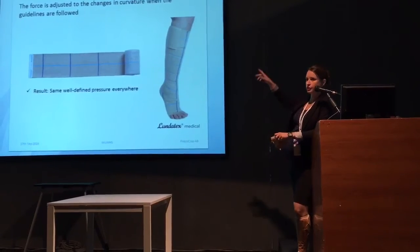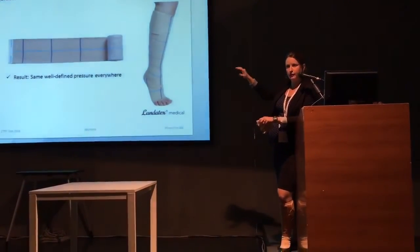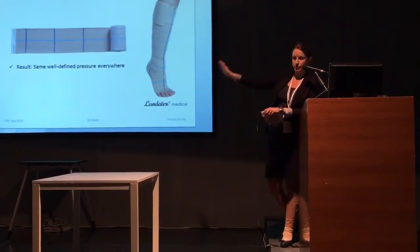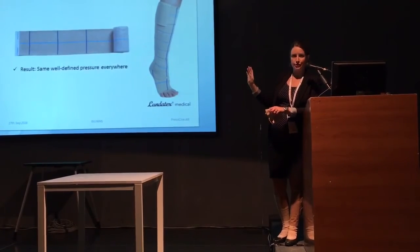So what we have here is a unique material where we have guidelines. You've got a longitudinal one to get a consistent overlap so that we know that we have exactly 50% overlap for each turn, but we also have transverse markings to determine the amount of material for each turn.